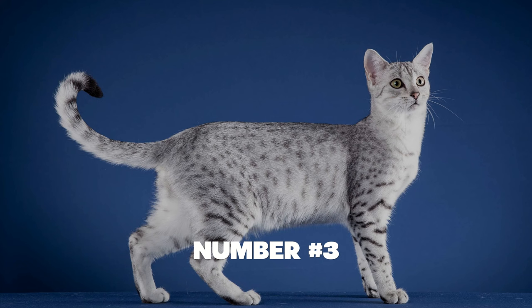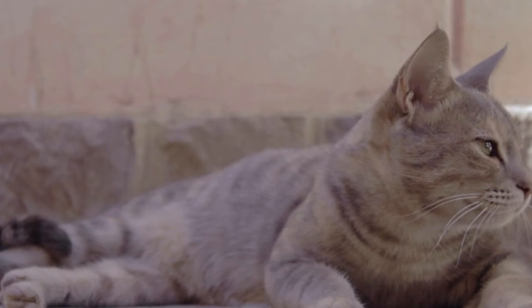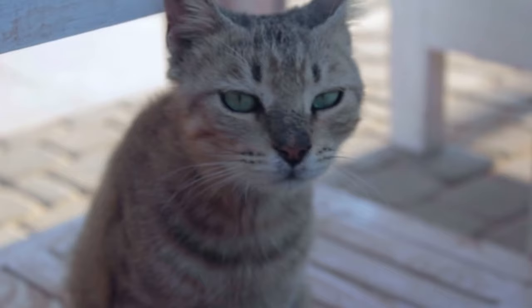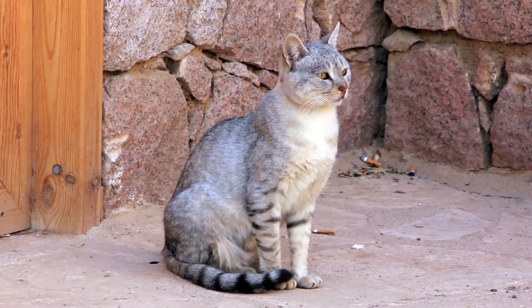3. The Egyptian Mau. Wrapped in mystery and history of ancient Egypt, the Egyptian Mau emerges as a captivating feline companion. With a coat adorned in spots reminiscent of hieroglyphic art, these athletic and intelligent cats exude a timeless charm. Renowned for their agility and penchant for climbing, they thrive in homes equipped with towering cat trees, inviting owners into a world of boundless play.